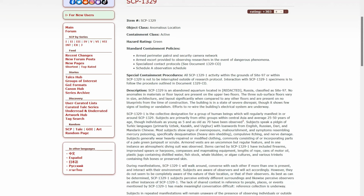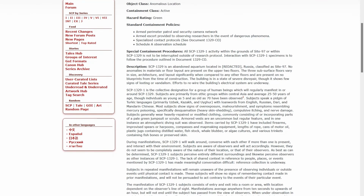Special containment procedures. All SCP-1329-1 activity within the grounds of Site 97 or within 1329 is not to be interrupted outside of research protocol. Interaction with one specimen is to follow the procedure outlined in document CO.